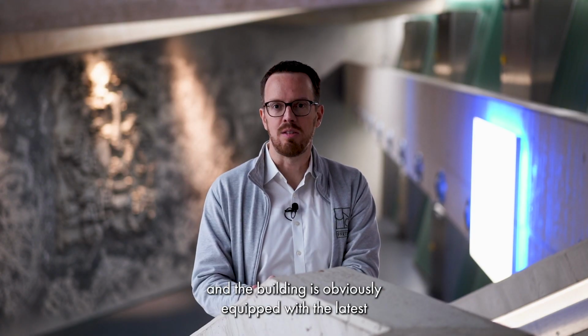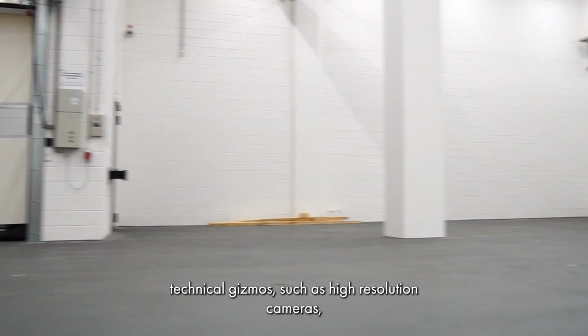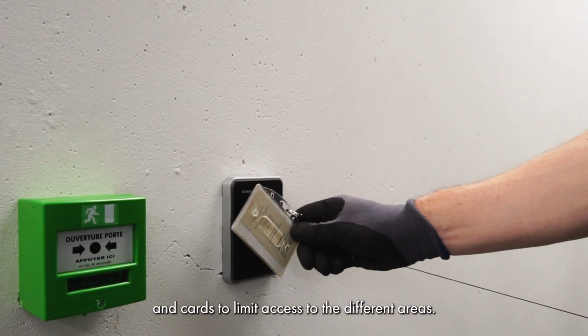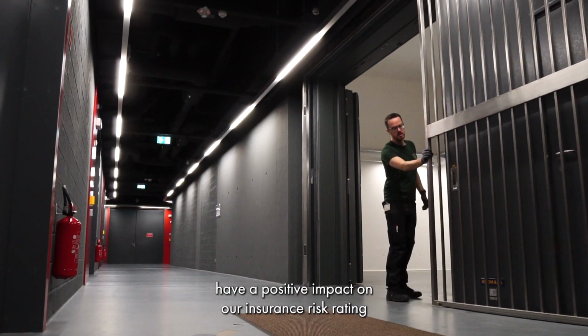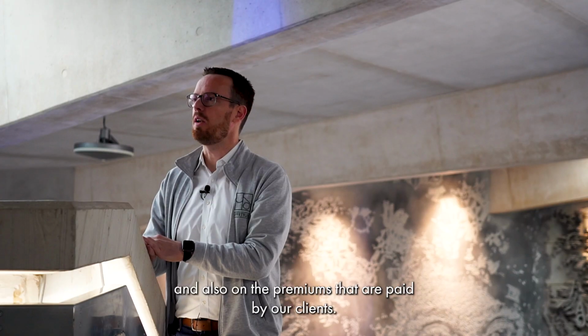And the building is obviously equipped with the latest technical gizmos such as high-resolution cameras, infrared sensors, movement detectors. We have biometric fingerprint controls and cards to limit access to the different areas. All the security installations, technical equipment and preservation conditions have a positive impact on our insurance risk rating and also on the premiums that are paid by our clients.